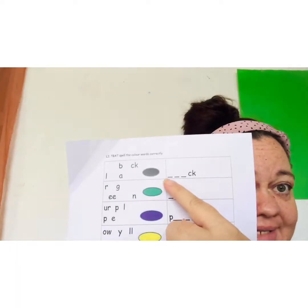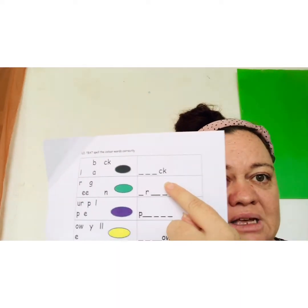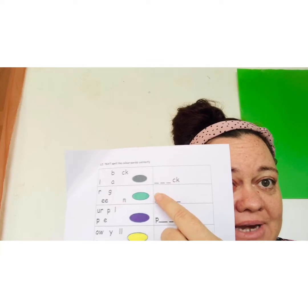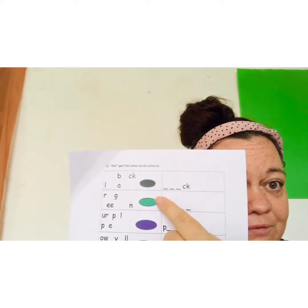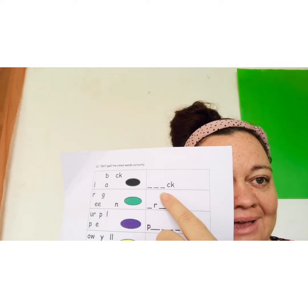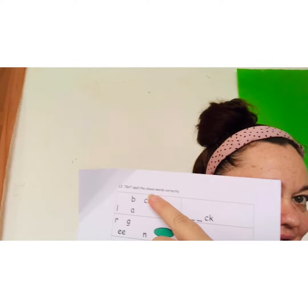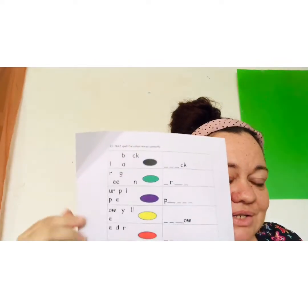So we're only missing one letter now. We've got bl, k. So what comes next? Bl-ack. I think maybe we need a vowel now, right? Because we got two consonants, bl, and we got two more here, k. So what vowel could be missing from here? Let's listen again. Bl-ack. What letter makes the A sound? Did you say letter A? That's right. Black. So we use the B-L-A-K. You can cross them out one by one as you use them.